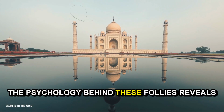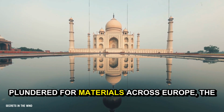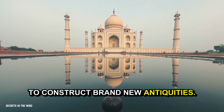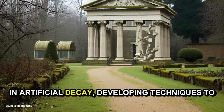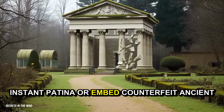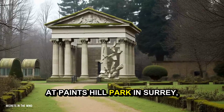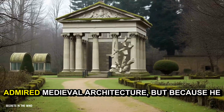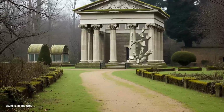The psychology behind these follies reveals a delicious irony. While actual Roman ruins were being plundered for materials across Europe, the nouveau riche were paying top dollar to construct brand new antiquities. Architects like William Kent became specialists in artificial decay, developing techniques to stain marble with yogurt cultures for instant patina or embed counterfeit, ancient inscriptions in fake Latin. At Painshill Park in Surrey, a Gothic tower was constructed with pre-cracked windows, not because the owner admired medieval architecture, but because he needed his guests to assume it had always been there.